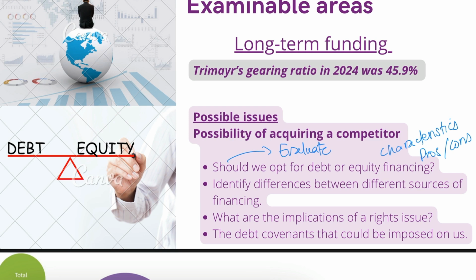So the classical arguments you should bring out are, number one, can we even increase our debt? Do we have room for that? So comment on our gearing. Talk about the impact of increasing debt further on our gearing, whether we can handle that. Talk about benefits of debt financing, because it does carry significant benefits, such as interest being deductible, but it also carries cons, which are that it's compulsory to pay. Talk about the benefits of equity. For an example, you can avoid paying dividends during financial difficulties, and then see which option seems the best to us.